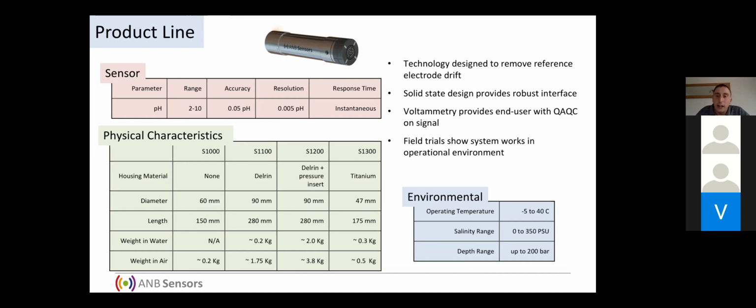At Fluidion, we are a high-tech company specialized in the development of samplers and analyzers for water quality monitoring in areas such as freshwater, lake monitoring, coastal waters, but also drinking water and wastewater treatment facilities.